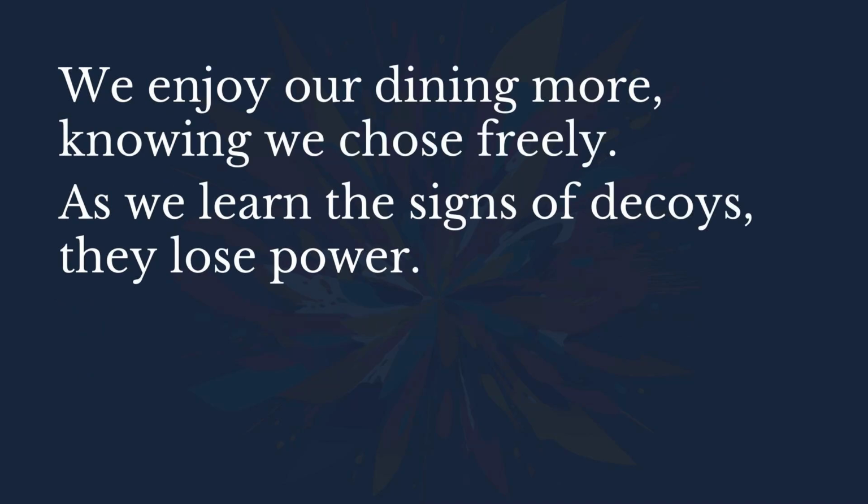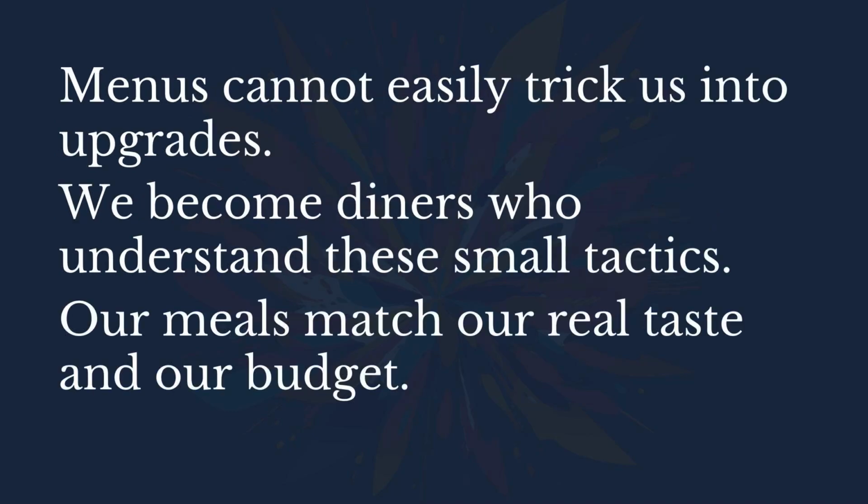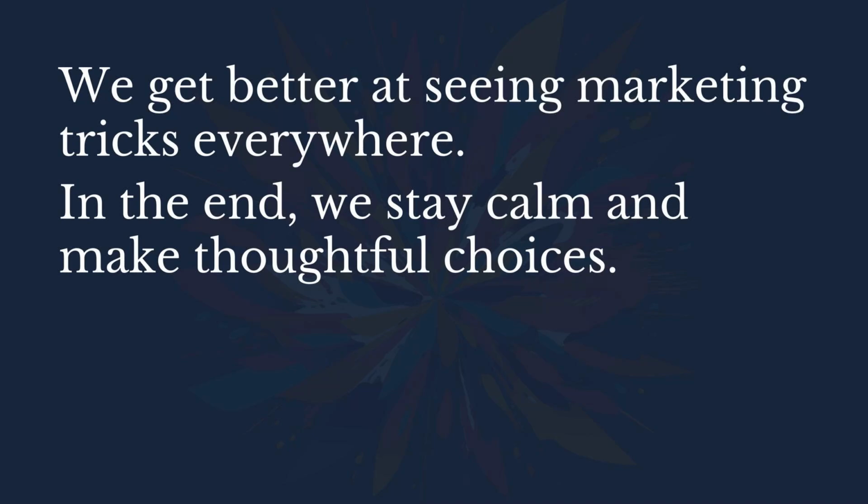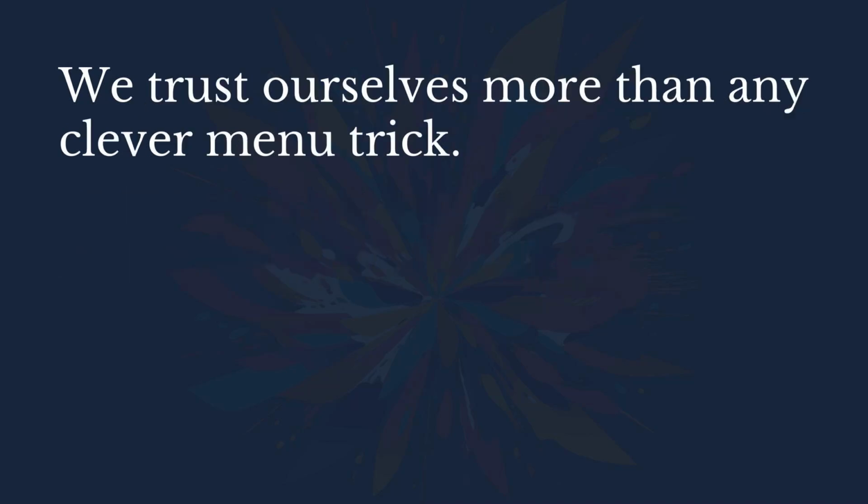As we learn the signs of decoys, they lose power. Menus cannot easily trick us into upgrades. We become diners who understand these small tactics. Our meals match our real taste and our budget. We feel in control of the whole dining experience. This skill helps us in other shopping areas too. We get better at seeing marketing tricks everywhere. In the end, we stay calm and make thoughtful choices. We trust ourselves more than any clever menu trick.